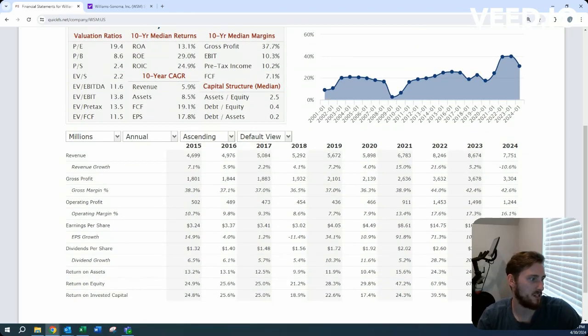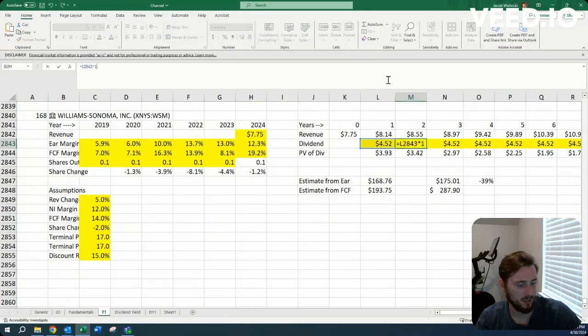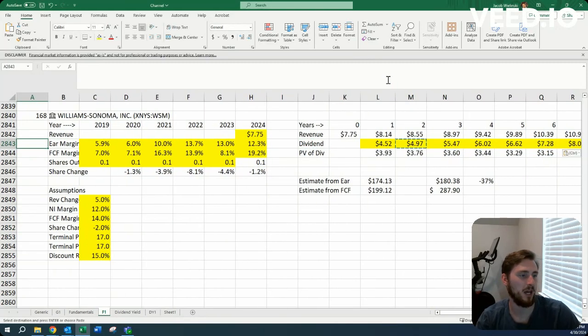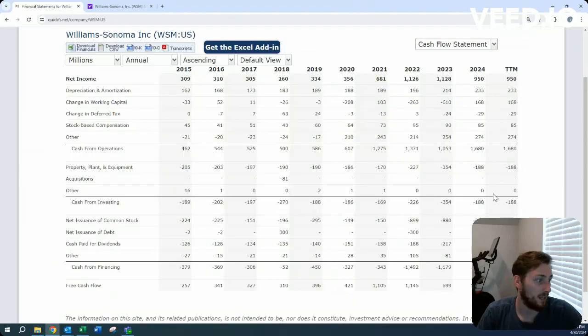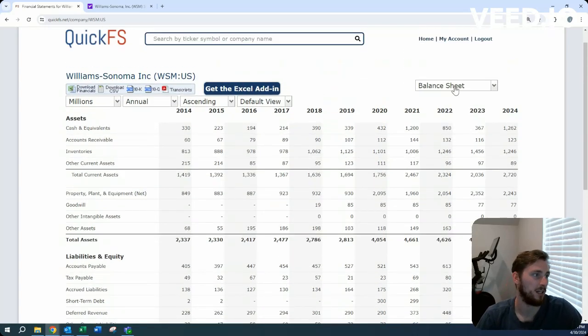Let's increase that. Historically, they've increased that quite a bit. Maybe let's do 10%. So we're saying by the end of 10 years, they're probably paying roughly 30 to 35% of their money in a dividend. They are paying maybe 40 to 50% through share repurchases, leaving just 15 to 20% of their free cash flow to reinvest back in themselves, make acquisitions. And since they don't have debt, they don't need to pay down debt.